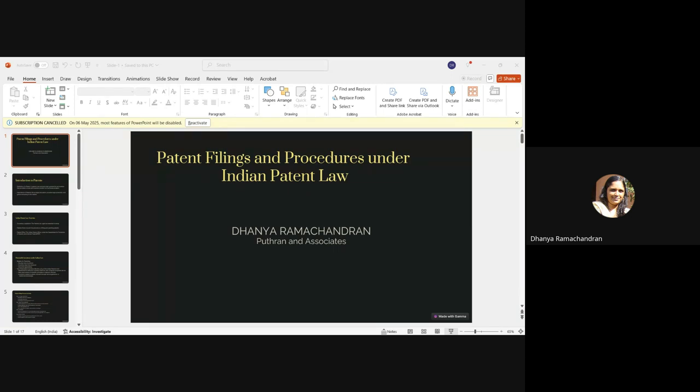The patent office comes under the Department for Promotion of Industry and Internal Trade, which also comes under the Ministry of Commerce. The patent office, I am sure my colleague would have said, is situated in the 4 metros: Delhi, Kolkata, Mumbai, and Chennai. Based on where your address of service is, or where your address of residence is, you have to choose a certain patent office. Let us say I am applying for a patent. I cannot apply in Mumbai because I reside in Kochi. So I have to apply in Chennai only.